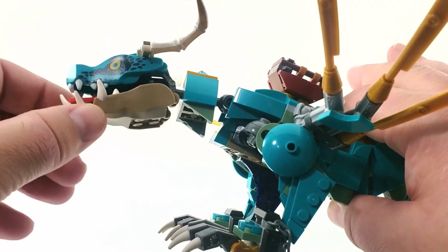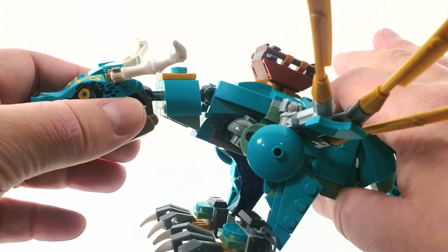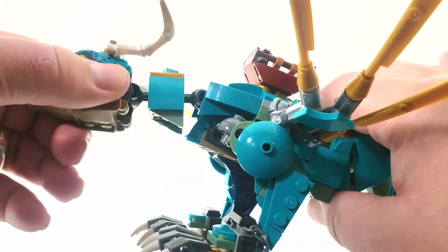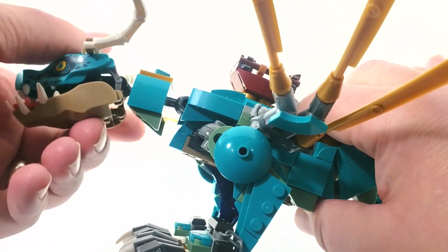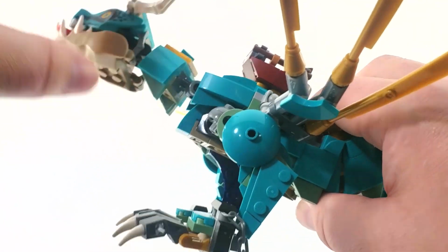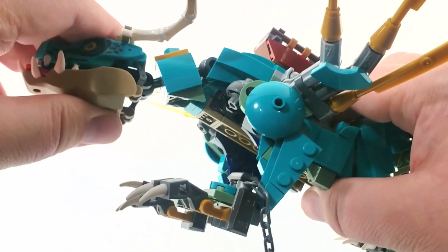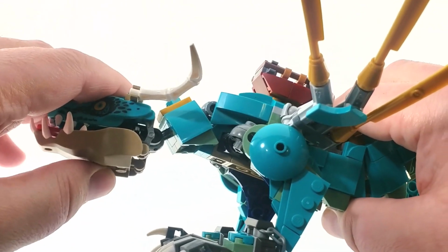The tongue kind of gets in the way from closing the mouth all the way. He's got these nice horns up here made out of skeleton pieces. So there's a joint there at the base of his neck, or base of his skull, and then at the base of his body. So he's got two joints here, which gives him plenty of motion.